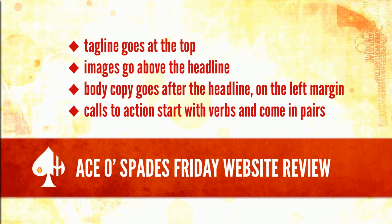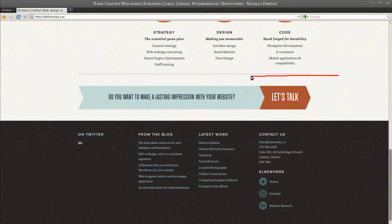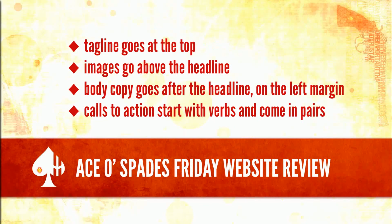And finally, calls to action start with verbs and come in pairs. I actually forgot to mention the verb issue here. Let's talk. Well, it's not a terrible call to action, but talk should come first. So when you give someone a call to action, you want it to be action-oriented. So saying, talk to us now, for example, would be a better call to action. So make your calls to action verb-laden, beginning with a verb, and also make sure that you've got at least two of them next to each other so that you've got two objectives for your prospects to fulfill, one requiring less investment than the other. Okay.